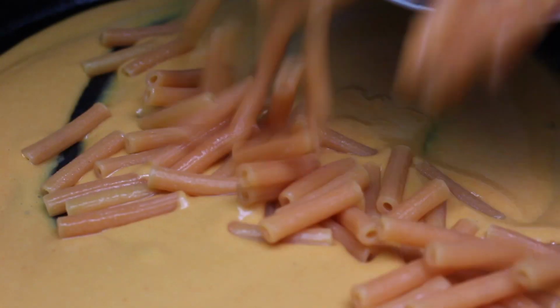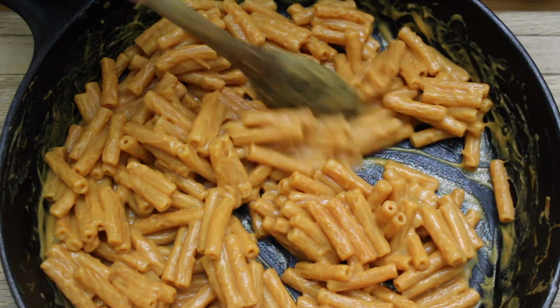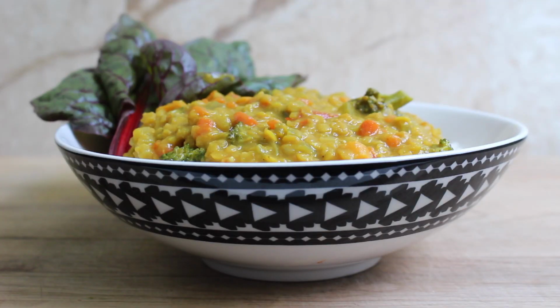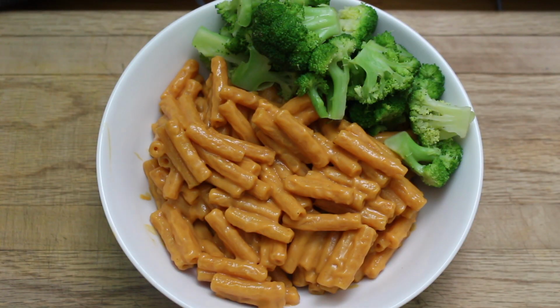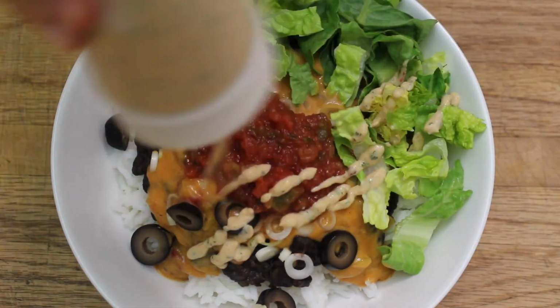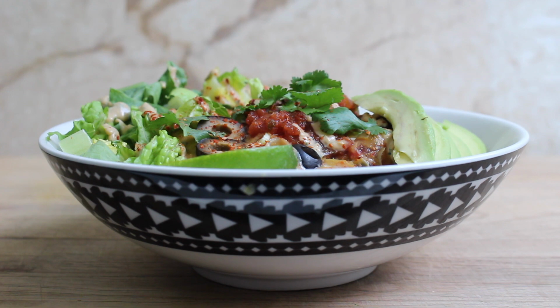So these are 4 ready-to-go concrete meals that you can make from all of the food that I just showed you how to prep, and feel free to mix and match. You can add on the creamy curry dahl to the potato or the pasta. The possibilities are really endless. You could take this in a lot of different directions. You can make nachos instead of a burrito bowl. So this meal prep video is kind of like a choose your own adventure.